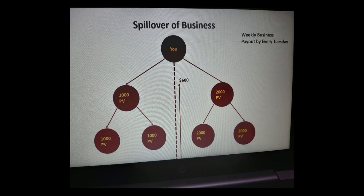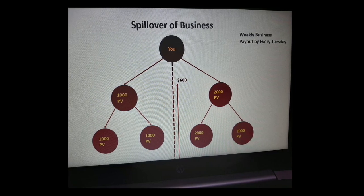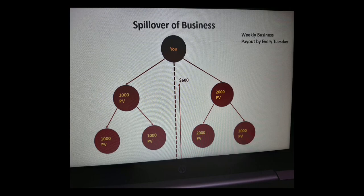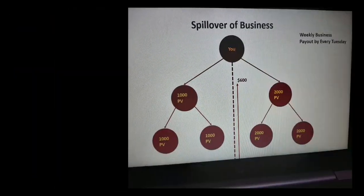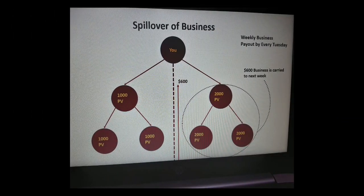The same way, if the next week the left organization all combined did a business of 6000 PVs, and the right organization did a business of only 3000 PVs, the carried forward 3000 PVs of the earlier week will combine and you will get a matching of 6000 PVs. It means it gives you $1200. Hope I am making sense. Now let's understand another spillover. As I was mentioning, the extra PVs that any side is generates are carried over.